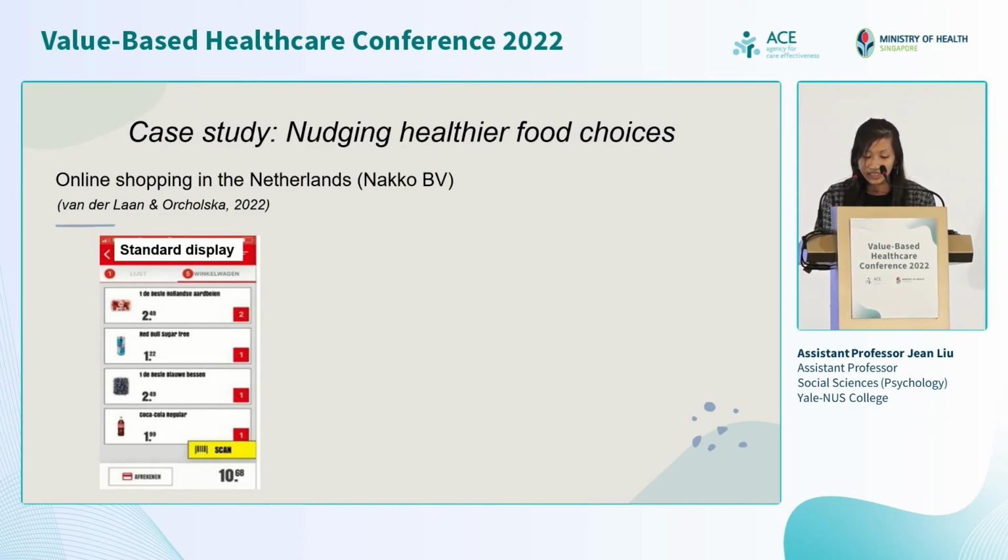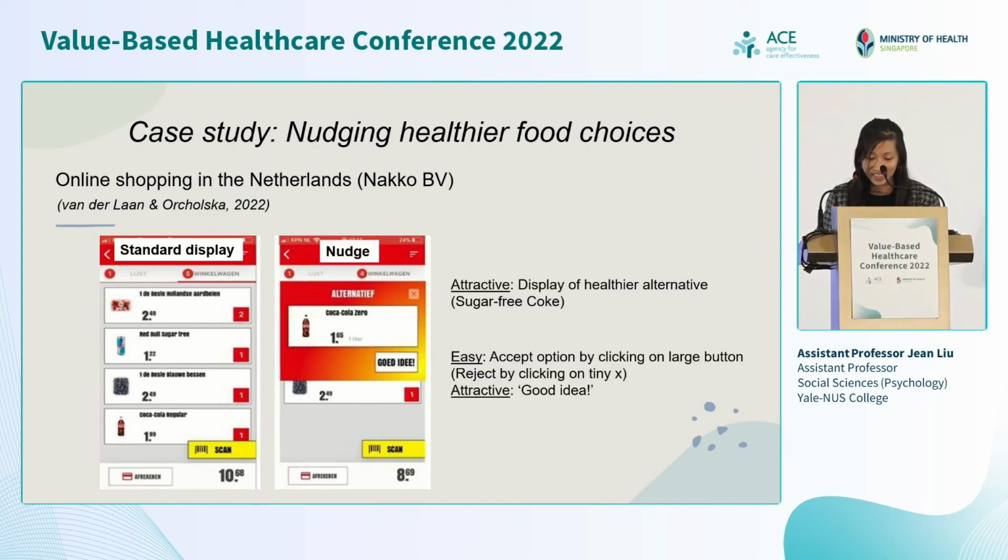In the nudge condition, let's imagine that somebody picked Coke that they want to put in their cart, and you get this nudge. And you can see over here, the person shopping is shown the alternative, the diet-free Coke. It's very attractive, right? It's put in right in front of your face, and it's very easy to swap your standard Coke for your sugar-free Coke. All you have to do is to click the button, a very large button that says, good idea. And it's actually very hard for you to refuse this option because it's a tiny X at the corner. And so in doing this, we nudge our consumers to have healthier food choices without necessarily changing their minds.